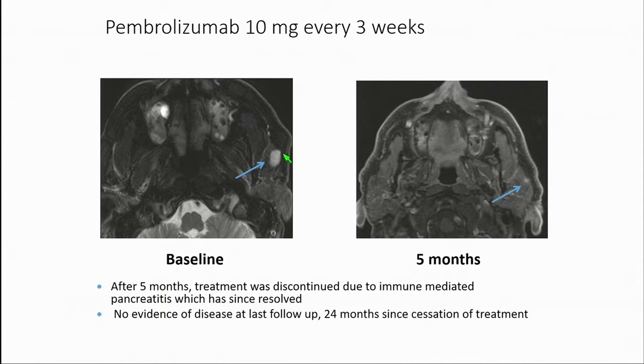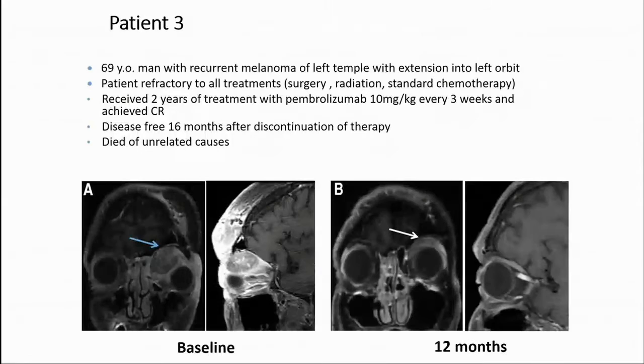You can see the course of nodal metastasis and resolution over 5 months. He developed one of the side effects of immune checkpoint immunotherapy, pancreatitis. So he was taken off treatment after 5 months, and he remains off treatment. We have 24 months of follow-up, and he has no recurrence of his nodal metastasis.